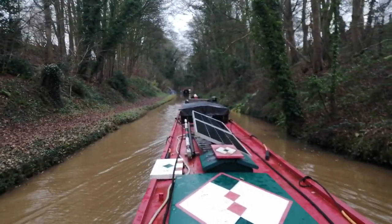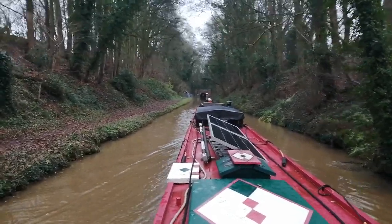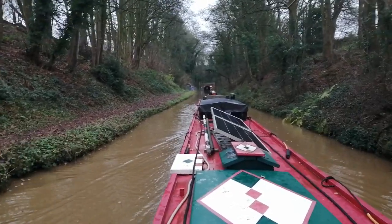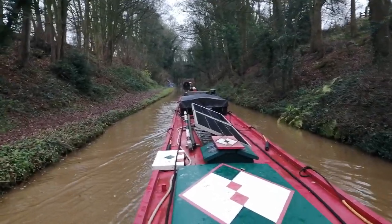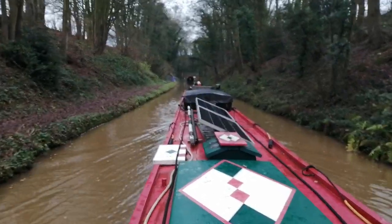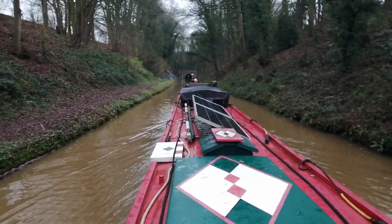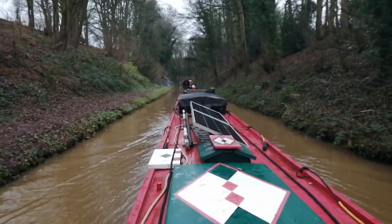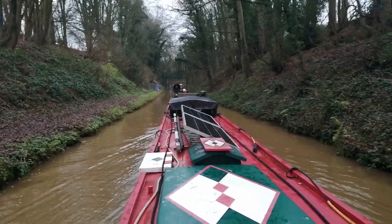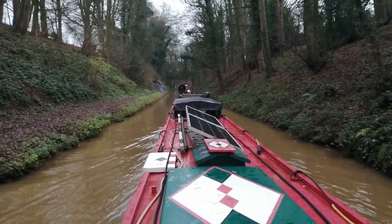So there's a second set of Harris there, and what you can see beyond it is actually some black piping that they appear to have installed to take runoff water from higher up and feed it directly into the canal rather than it destroying any more of the towpath. As I say, it's not really a towpath after that point because it goes up and over the tunnel.